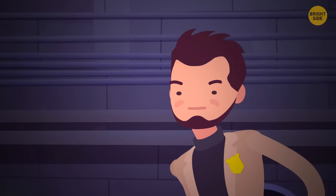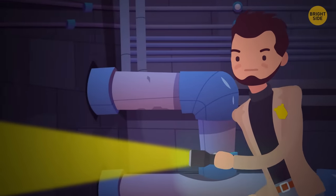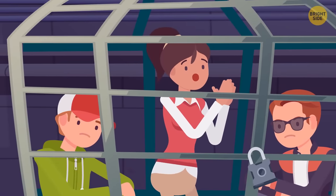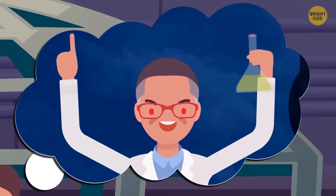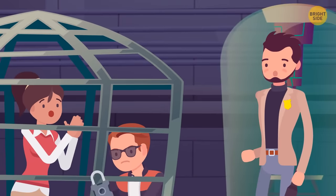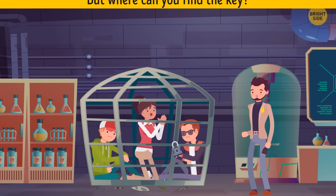Shh! You can hear some noise at a distance. You turn on your flashlight and slowly walk forward. Soon, you come across a cage with several people inside. They say a mad scientist caught them and put them in this cage to conduct experiments. You need to free the prisoners. But where can you find the key? Carefully inspect the laboratory.